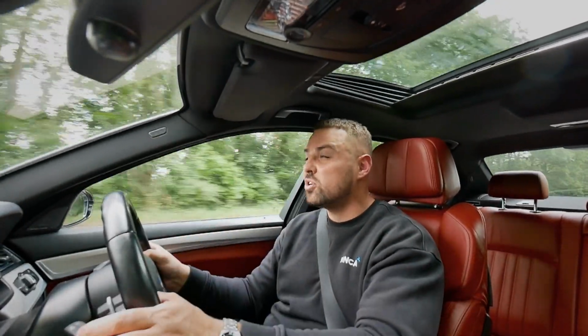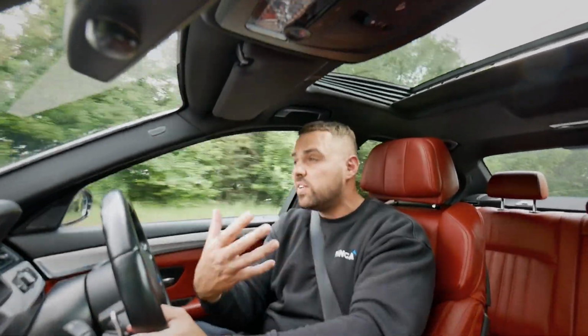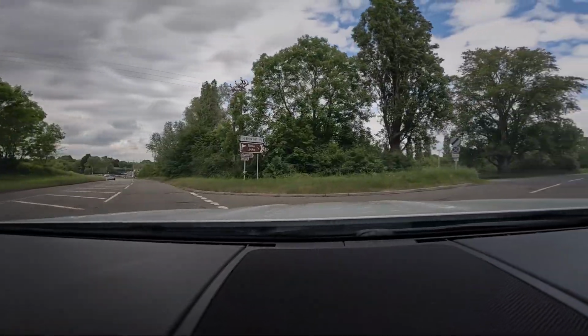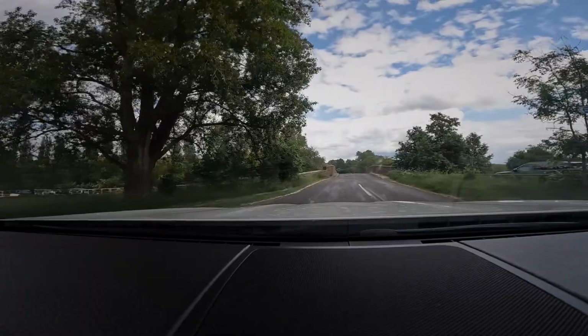I think these are just shy of 2 tons. By the way, it's about the same weight as an F90 M5 as well. All this stuff is important if you're about to buy an F90 or one of these, to compare the two. All right, so what else was I going to say?